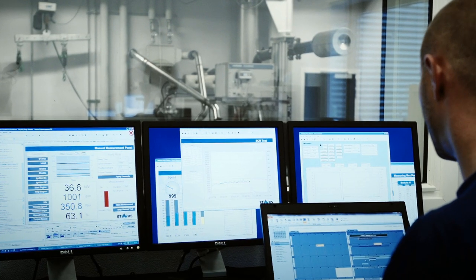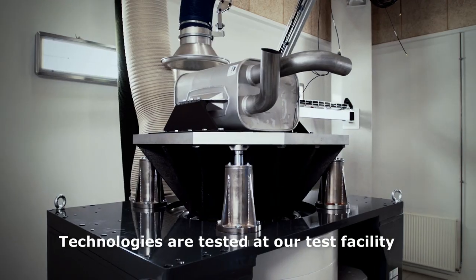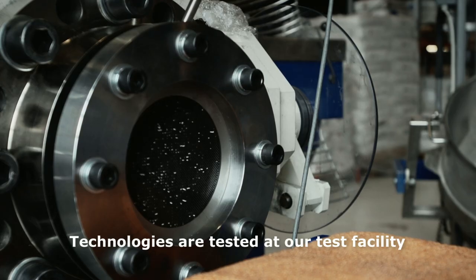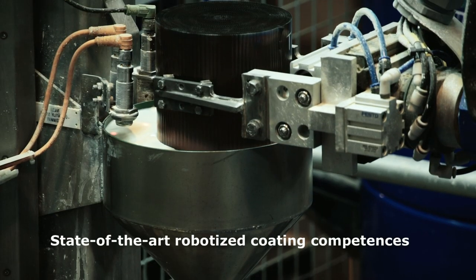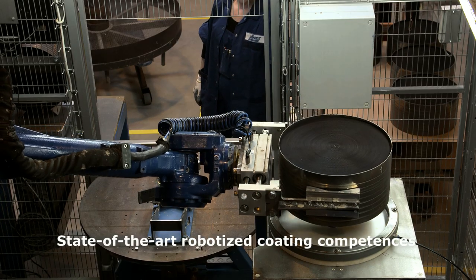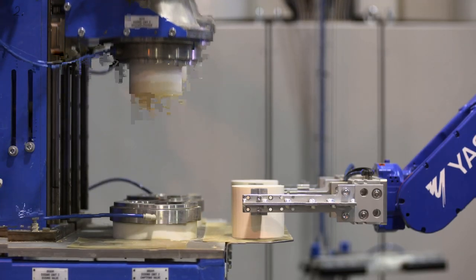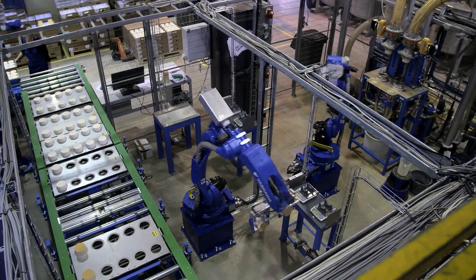All products are tested and validated prior to launch. First and foremost, the aim is to bring cost-efficient and high-quality products to our heavy-duty customers. Dinex produces our own core technologies, including substrates and coating. These technologies are used in our after-treatment systems to meet the demands for emission reductions globally.